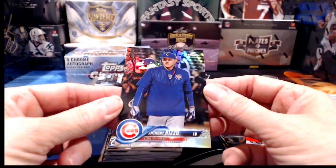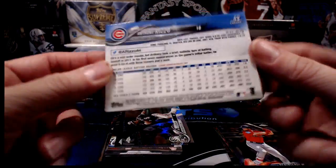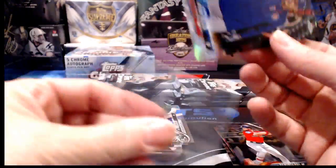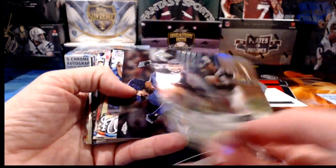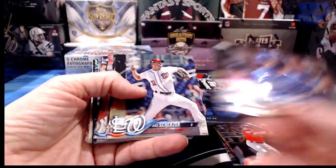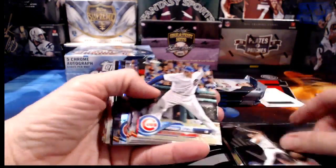There's another little short print for us. This one is Rizzo for the Cubbies. And who have we here? That's Tim Anderson for the White Sox.